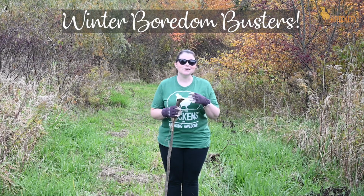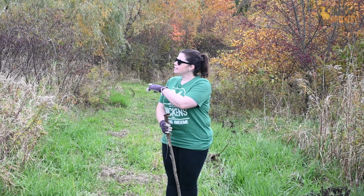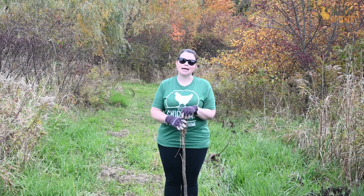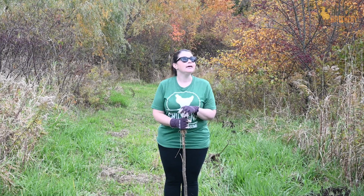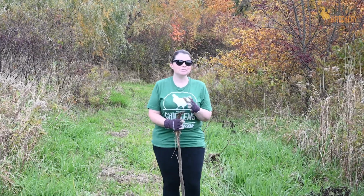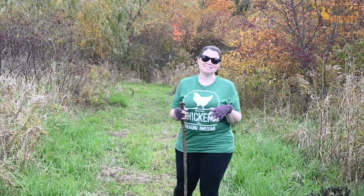It is fall here in Northeast Ohio, and one of my favorite things to do is explore the woods all around me and find boredom busters that I can store next to my chicken coop and offer to the flock during the middle of the winter time. These are kind of nature provided boredom busters.